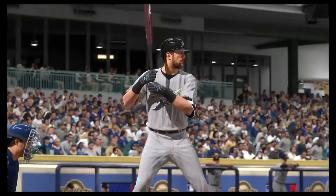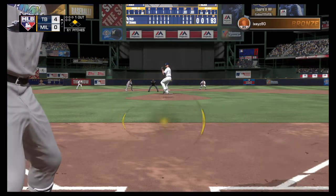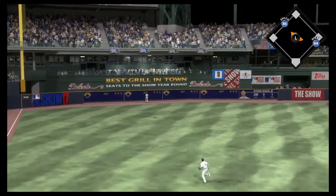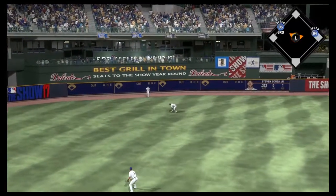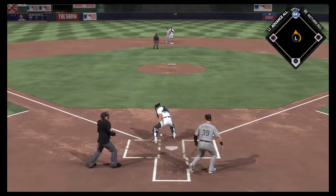Up next, stepping in, Steven Souza. He's looking for hit number 3 here in this at bat. There's a swing, and he sends a ball high in the air into left field. Braun ranging back, but he can't get it as it's off the wall. He can't get there as it falls in. And a relay to the plate, and he's safe.